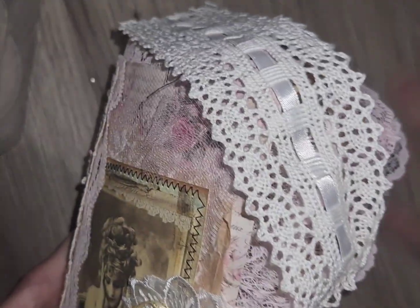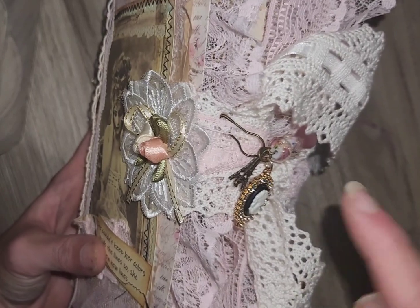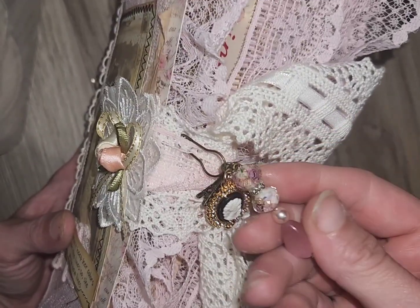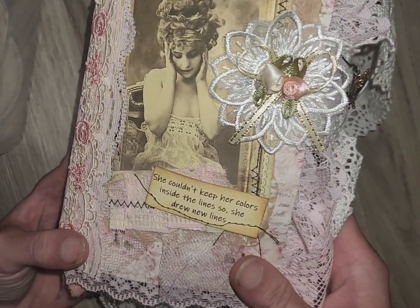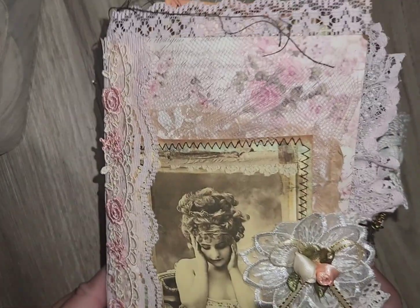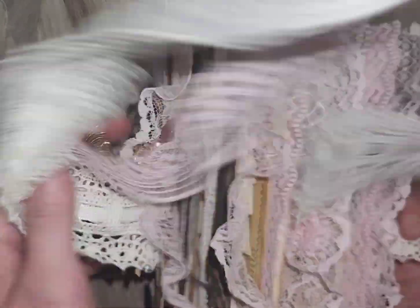Been doing a lot more sewing in my journal. The stitching is getting a lot better, so I'm very thankful. She has a cute little cameo dangle, a bead dangle that I made, and then of course the Eiffel Tower. She couldn't keep her colors inside the lines, so she drew new lines. Story of my life. Anyway, without further ado, let's dive right in.